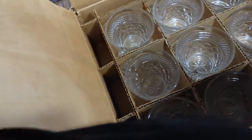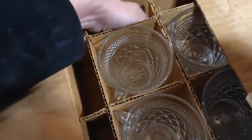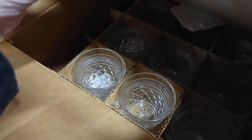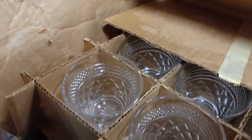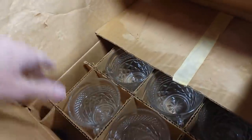Well, so far we've opened it up. There's 12 cups. And then I'm gonna feel under here and see. Oh yeah, there we go. There's the rest of the cups. They have their hooks. And then the punch bowl should be underneath that. Oh yes, it's under there. It's all under there. Goodness, goodness.